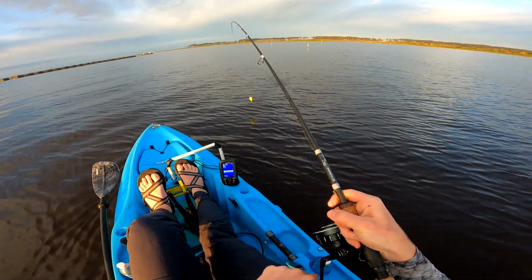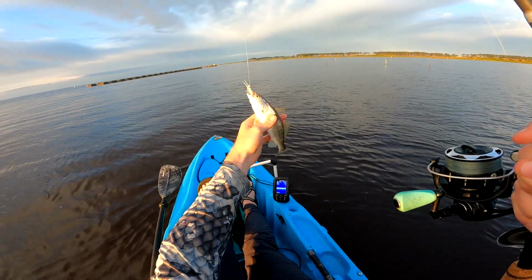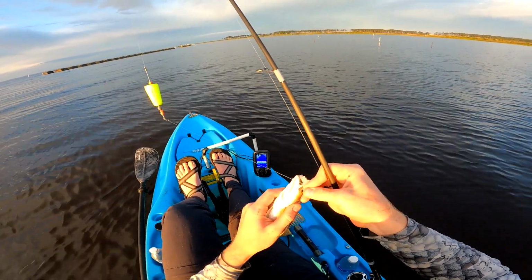Got a fish on. Man, look at this giant trout here. Croaking like crazy. Like 8-incher. Cute little fella.